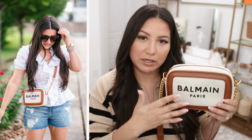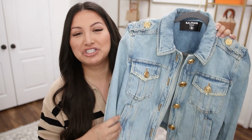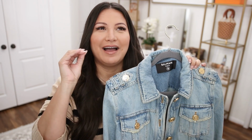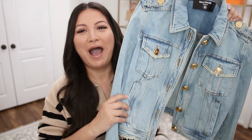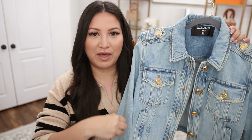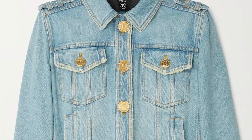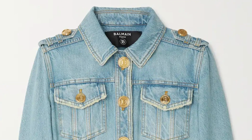It's smaller, of course, but you can definitely fit all of your essentials in here. Next up is going to be my Balmain denim jacket. So this piece right here, I love it so much. This right here is such a great example of the Balmain vibe. You've got these stunning gold buttons on here.